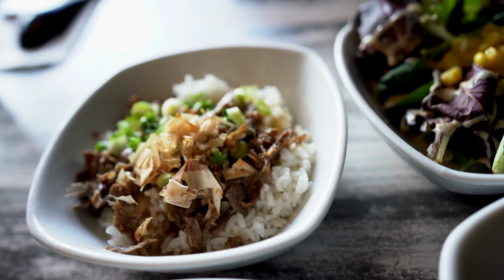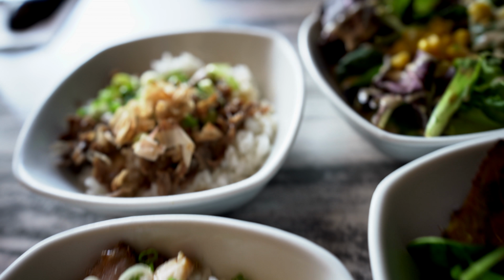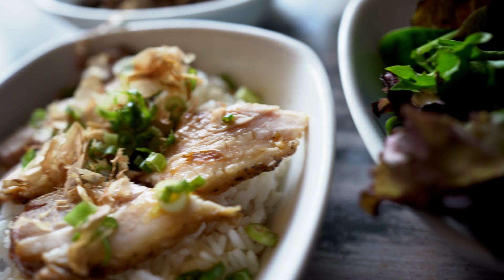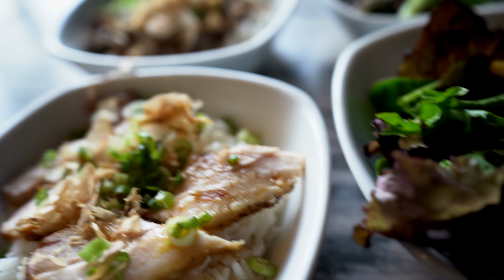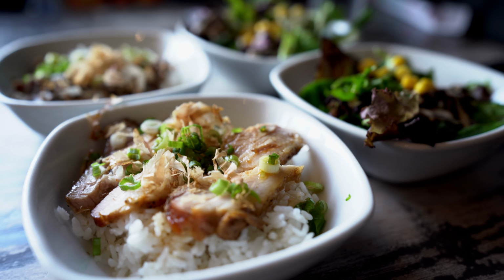The beef also looks good, and I see the bonito flakes there, very good, and the white rice, and a little bit of scallions. And looking at the char siu, the char siu looks nice and fatty. I like that, wow. Anyway, let's give it a try and see how the opening appetizer is.